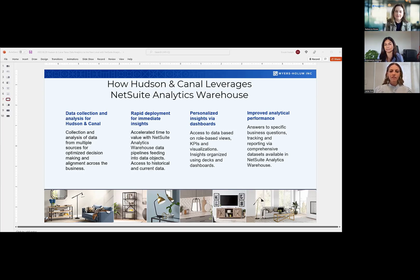So just moving on to the next question, I'll try to speak as loud as I can here. So why did you decide to go with the NSAW and Myers-Holum partnership, and how is it working for you so far? Sure. So we looked at both Microsoft Azure as well, we narrowed it down to Microsoft's offering as well as NetSuite Analytics Warehouse. And we decided to stay within the NetSuite family since we use NetSuite as our ERP, and move forward with NetSuite's Analytics Warehouse, mainly because it's an out-of-the-box tool. So it came mostly pre-built, which allowed us to ramp up quickly.